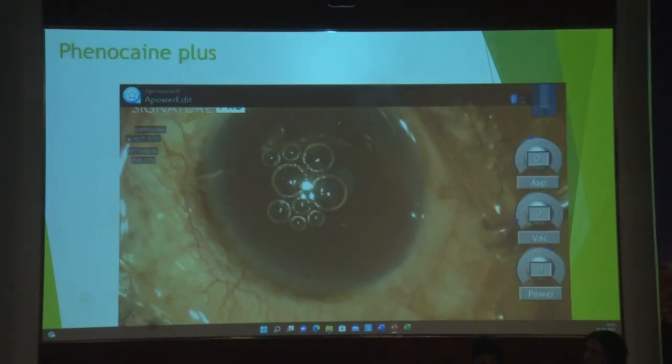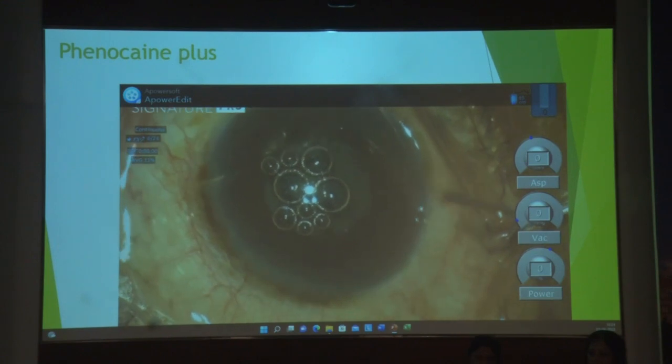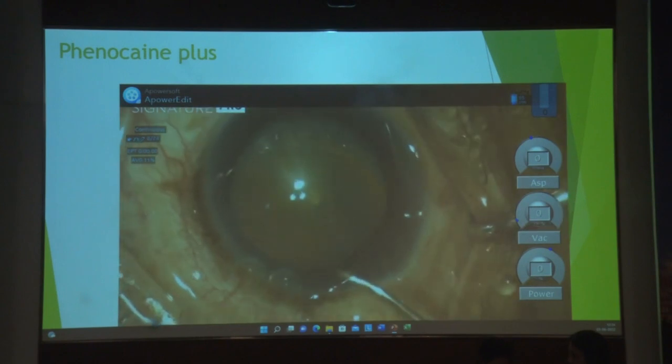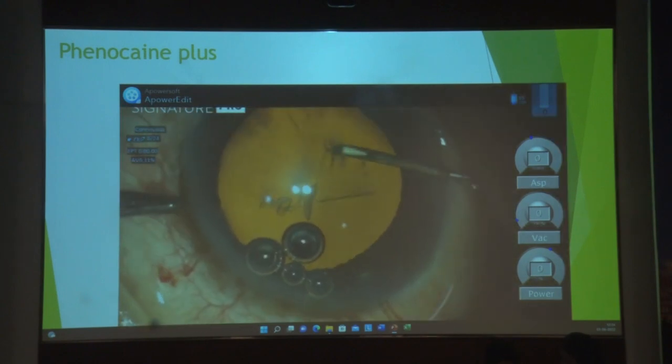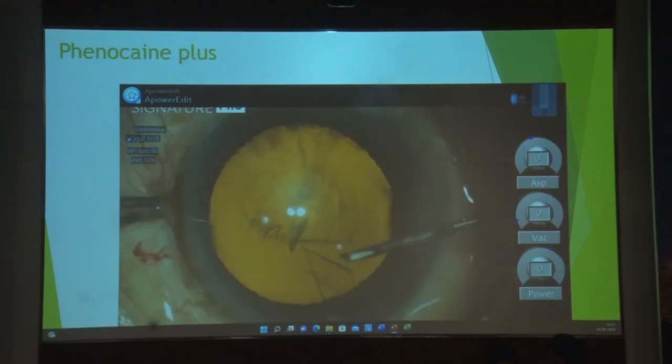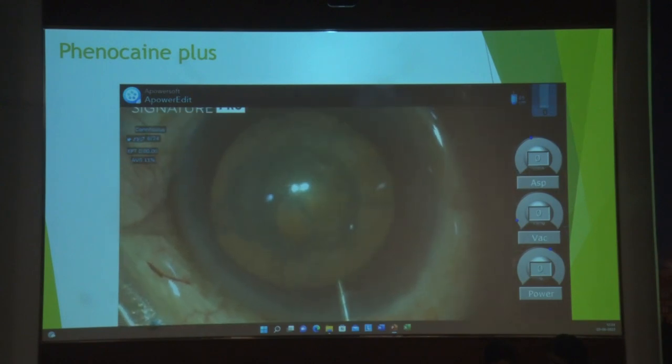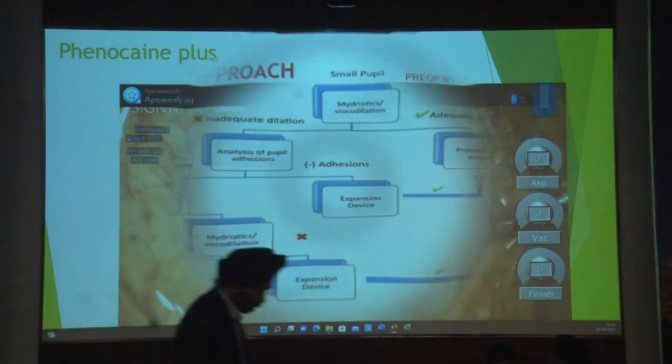So for example, this was a patient who was allergic to dilating drops, and you can see how the pupil nicely expands. It takes around 10 seconds, and then each step of the surgery can be continued with equal ease as if the patient has been dilated with drops. So there's absolutely no issue with it.